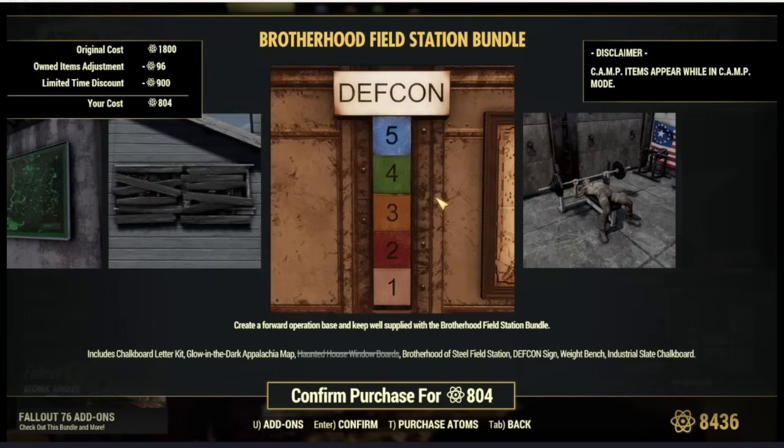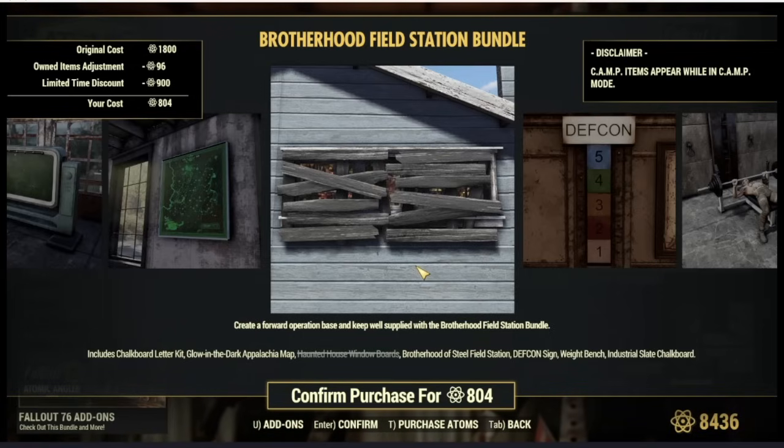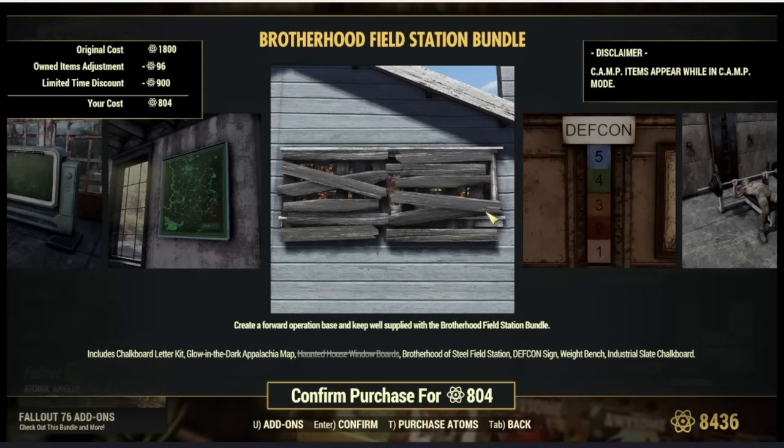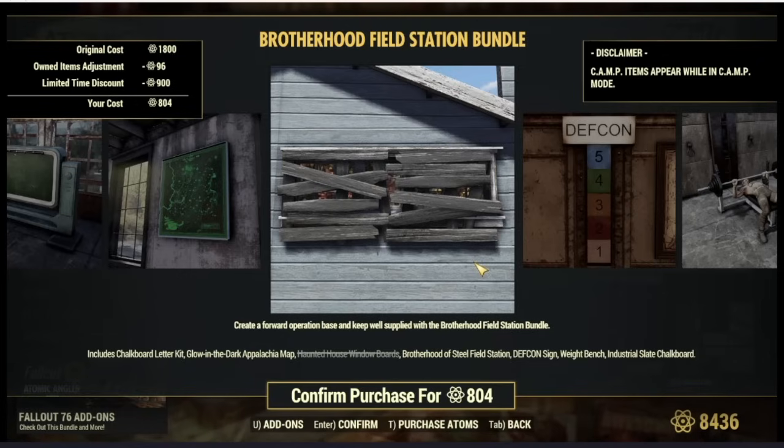The weight bench, this is a wall decor item. And then the DEF CON sign, this is actually one of the better things they have. I like the DEF CON sign. It's pretty scrappy. You can make a lot of really cool builds, you know, board up stuff with the DEF CON sign. There's actually this, and then there's a second one that's about this big, and it's more loose boards. So like, let's have a picture of only one of the stuff that this gives you instead of both, since we want people to buy it.